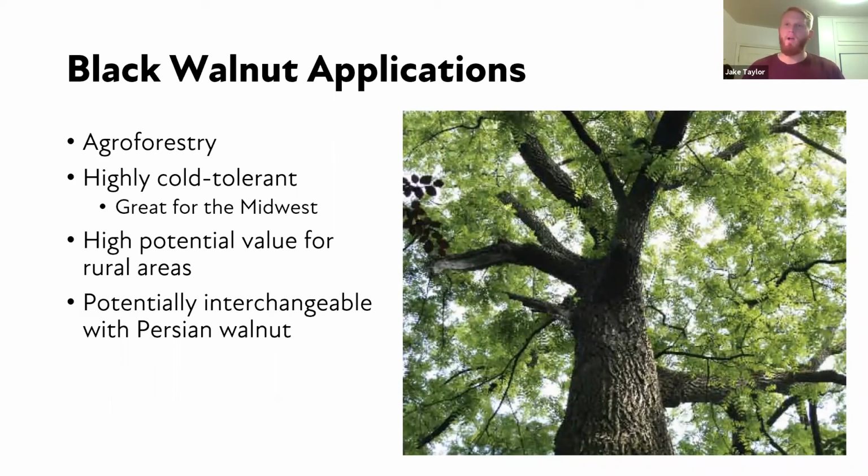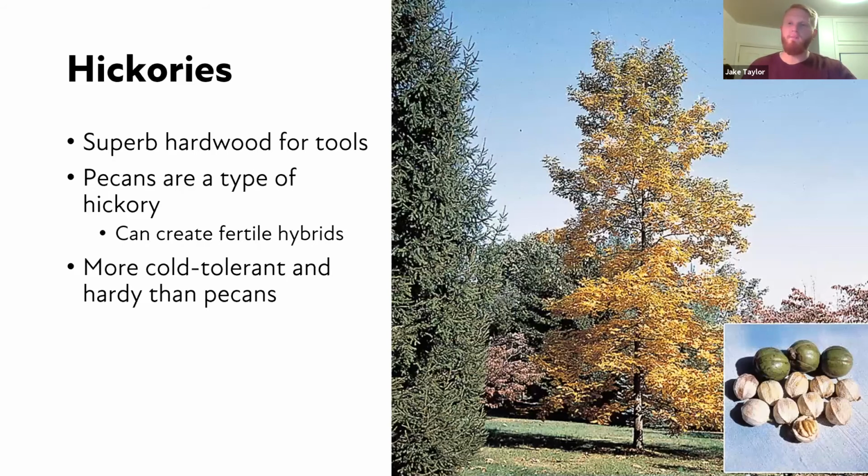You could plant out a black walnut orchard and you could harvest the nuts and also harvest the wood if a tree were to die or reach a certain age. And it would be a great source of income for struggling communities in the Midwest and Appalachia. Hickories are related to pecans. You can see in the bottom right that the hickory nut actually looks like a miniature pecan nut.